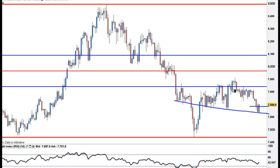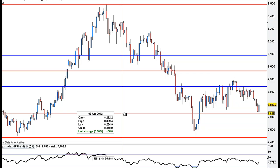We've got a lot of resistance up here at 78. If you get a pullback on this one to 76.86 with a stop down there, with a close stop, that could work. So it's worth a few points. It's a relatively close stop.